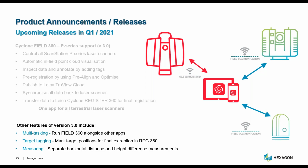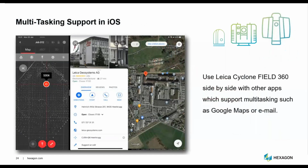So multitasking. This is in iOS primarily, but now we can have Field 360 on one side and another application running on the other side simultaneously. I was surprised how many people were interested in having this functionality, because I've only ever been immersed in Field 360 when using it. But obviously it allows you to do what you can see here: quickly check out a map, maybe gather an image from Google or Safari, and then use that as a geotag directly within Field 360. So there's lots of scope for usage there.